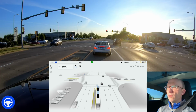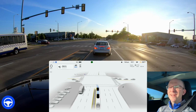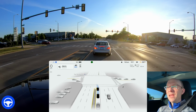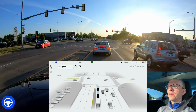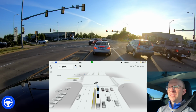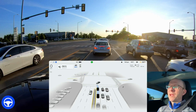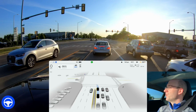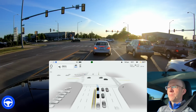Merges are still awkward. I've had several situations where it just makes mistakes there. Roundabouts, maybe a little bit better. The release notes call out a couple things, but none of them I've noticed in a significant way. So bear that in mind as you're testing this. Don't expect huge step improvements, but we'll see here as we move forward with additional progress if it's more noticeable. But as of now, it's very subtle.